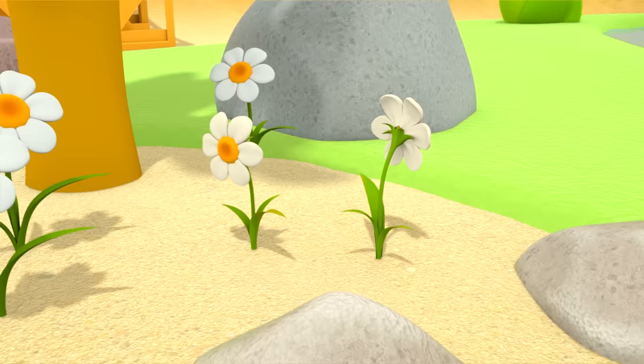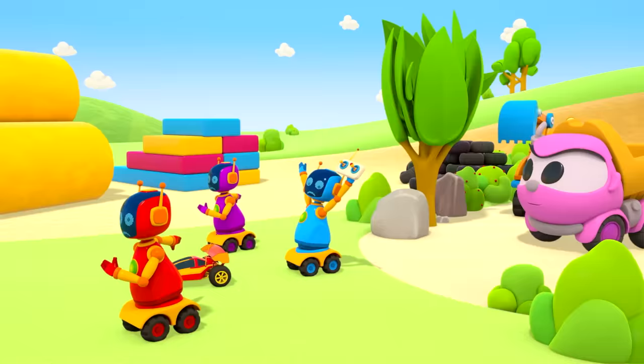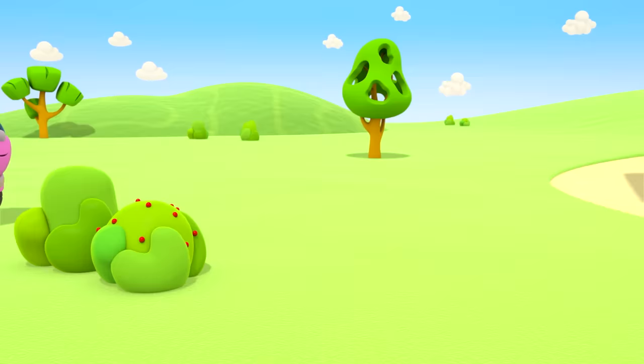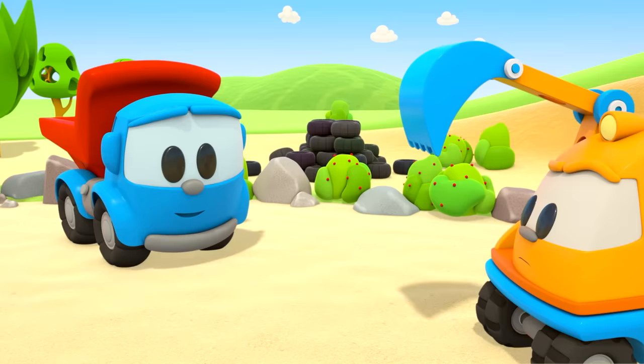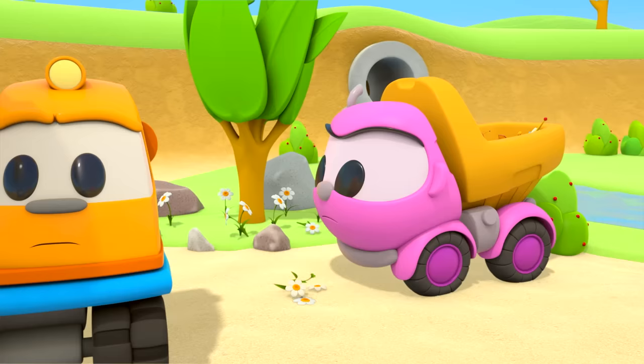Oh, they've run over the flowers. Hey, you, stop! Calm down. They're only flowers. Leia has taken away all the toys because the robots weren't playing carefully. You don't understand, Scoop, it's a Japanese garden. And here? There's going to be a fountain. It's a very difficult thing to build, actually.